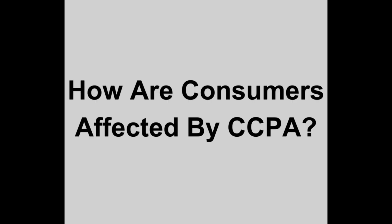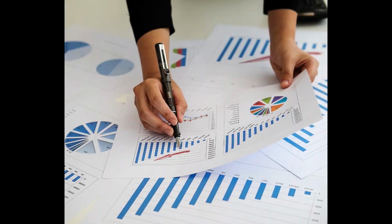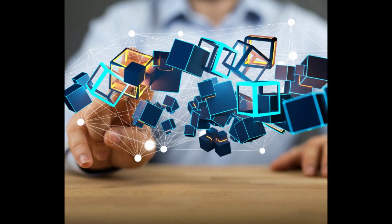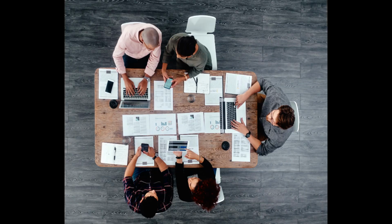How are consumers affected by CCPA? The CCPA grants consumers the right to request a business to disclose any of the following: all data collected about the consumer, the categories of sources from which that information is collected, the business purpose for collecting or selling that information, third parties with which the information is shared.